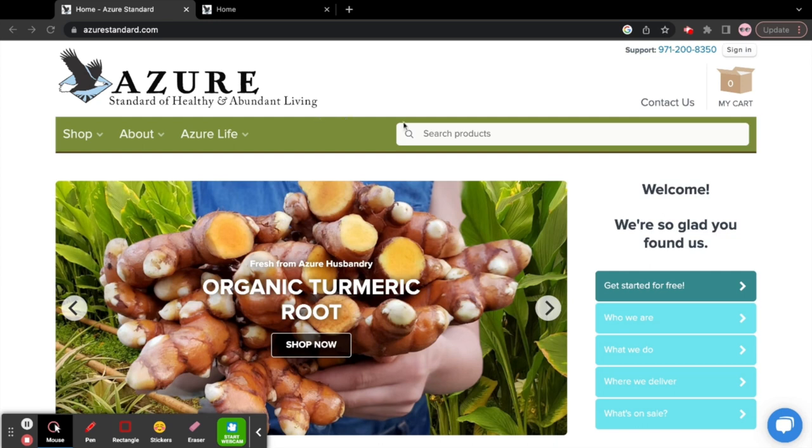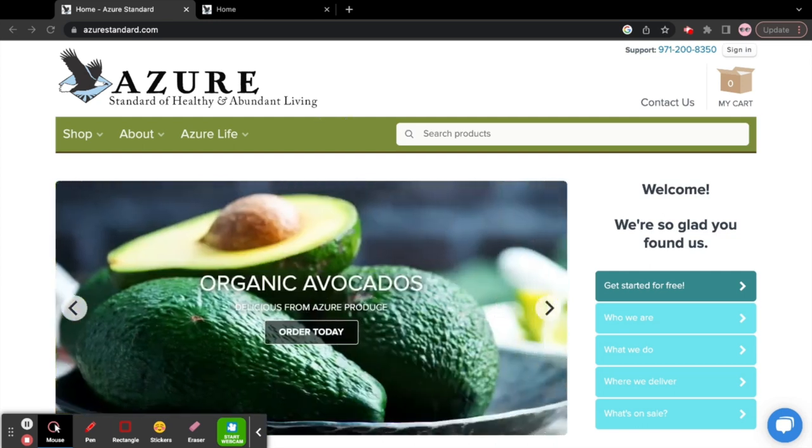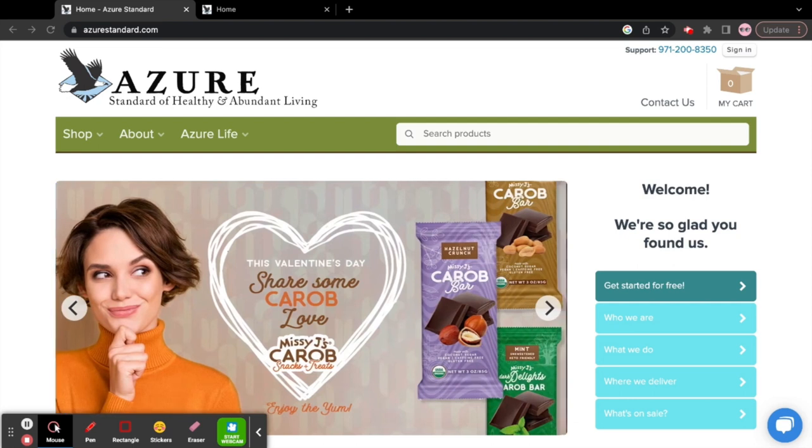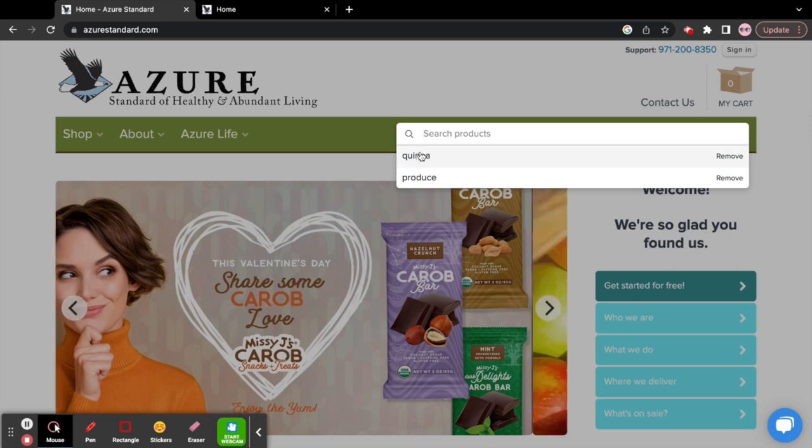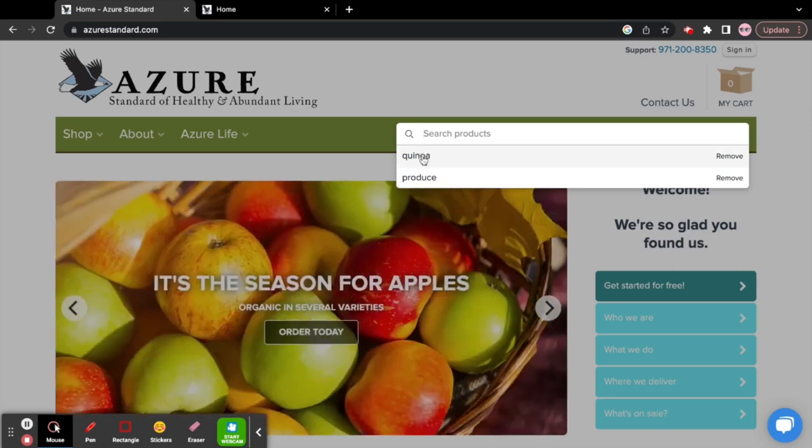So it's pretty easy to use if you're looking to eat healthy, especially if you want to get away from processed groceries and you want to try some non-GMO organic groceries at an affordable cost. So you could look for a specific food item or a general category of foods like produce.